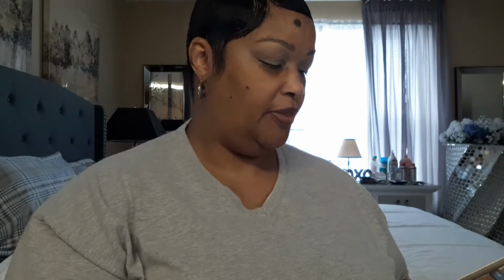So I'm going to create, like I said, a simple eye look. I'm taking one of my random blending eye brushes, and I think I'm going to go into the shade of Berlini. And that's this shade here.